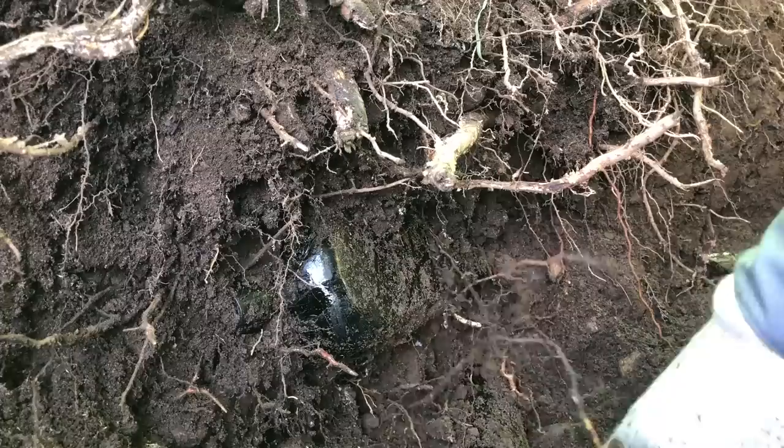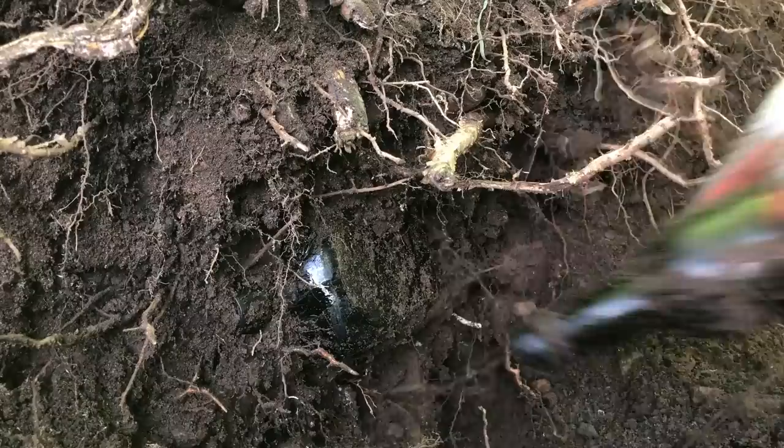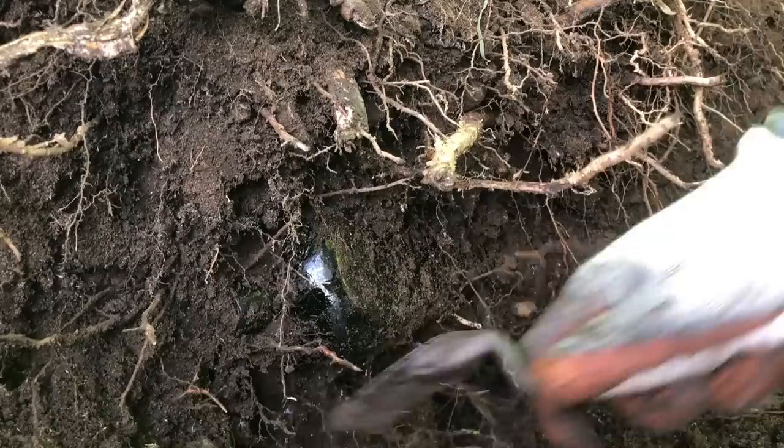Okay, which do we go for first then? That one's under a root, so that doesn't make it very easy. Still under the root. I think that's just one of the standard drippy lippy plain bottles that I find constantly here. But let's go back to the case gin. There's a bottle behind it as well. I don't know if I've done enough to get that out now.